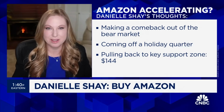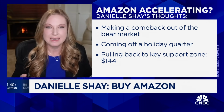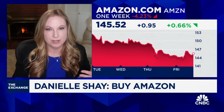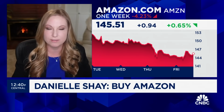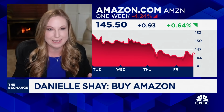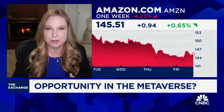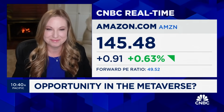So with Amazon, if I'm going to buy this before the report with options, what I would do is when it triggers to the upside, I would buy those options and ride them for an increase in implied volatility going into the report, but then sell them to capitalize on that rise in price before a vol crush comes through. So when I start to see that stock shift to the upside, I'd buy it here, targeting about 150, 155, get out before the report, and then trade a post-earnings move as well. Okay, so that would be about $5 of upside from where we are now.